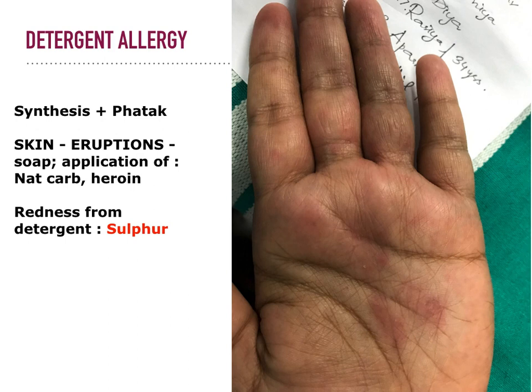Then detergent allergy. That is also a major concern among housewives. We can manage this condition with 100% success. In Phatak's repertory and in synthesis repertory, some beautiful rubrics are available for detergent allergy. One rubric is skin eruption, soap application of. Natrum carb and heroin are the best remedies. That means certain types of eruption appearing after the detergent or soap. Then the most important remedy is natrum, which we have to give in higher potency.